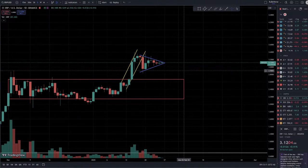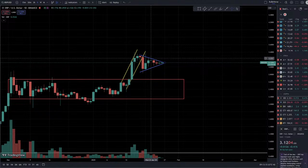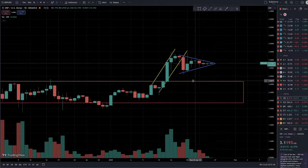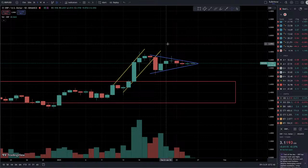So this is the daily chart, and the blue lines, I'll come back to this. So first, the yellow lines were what we talked about last week. Basically it's the channel, the upward channel, or you can say it's like a flag. So I already talked about last week, it's like a bearish sign according to textbook theory.